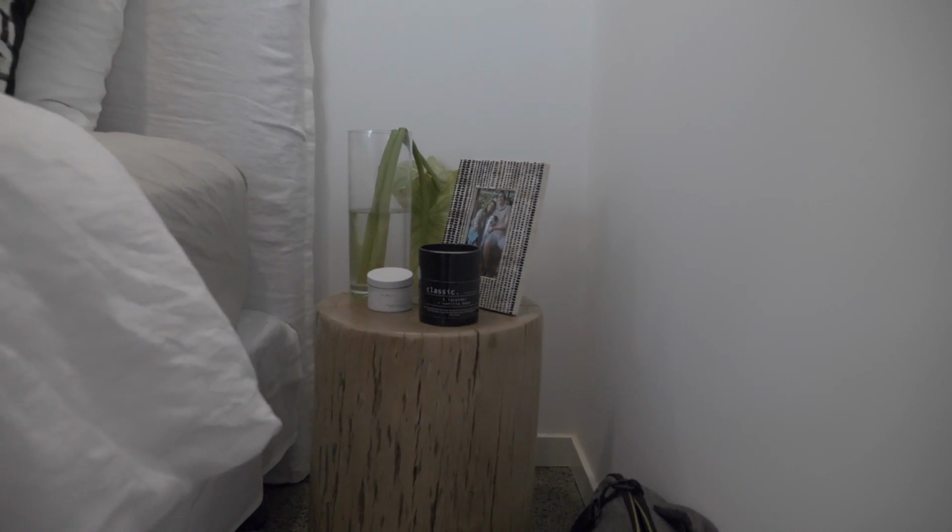The actual side table itself is from Hendrix and Harlow, and I regret buying it because it's 40 kilos and they didn't bring it downstairs. They just left it upstairs. Kerry and I had to bring it all the way downstairs, and it took us so long, and we were sweating like pigs when we got it down here.